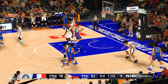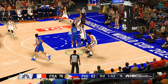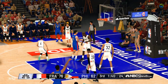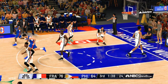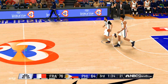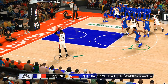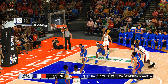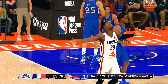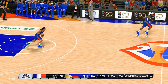To the middle. To the wing right side. Great touch on the 16-footer. Really good job there. That's the definition of the inside-out game. France leading by 12. Out to the wing. Plenty of space. Another one falls for France. Outstanding pass on time and on target. 1:24 left in the third.